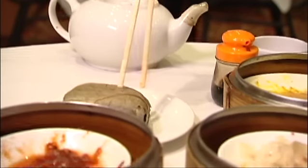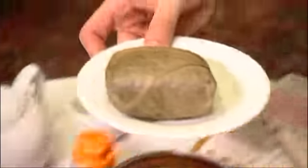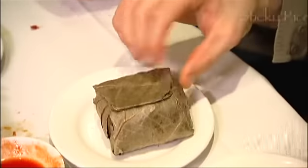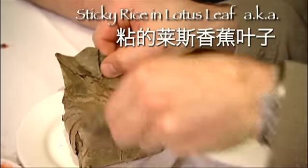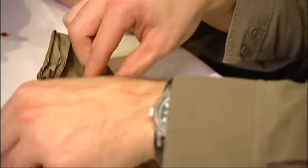Last thing on our table, I think, is the steamed rice. No, sticky rice? Steamed sticky rice with lotus leaf, yeah. Lotus leaf. All right. There you go. I'm gonna let you do the honors. It looks a little intimidating for me. You know what? I'm not afraid of this. I hope you guys are getting it. It's just like I'm doing a diaper at home, you know? All those moms at home.